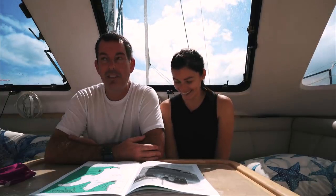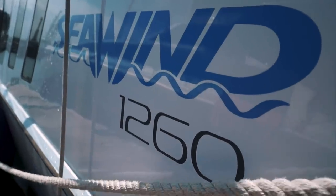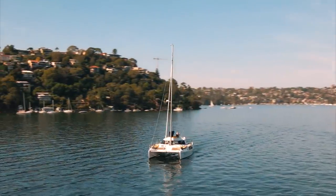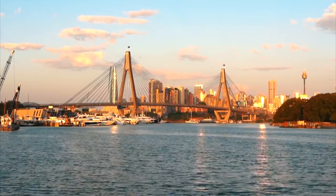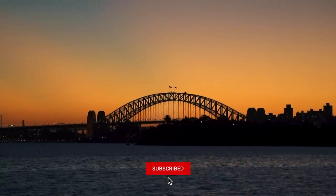As you can see, this is not Ruby Rose. This is our interim boat, our boat to take us through this season, and we are in Australia. For the next few weeks, for the next episodes, we are going to be sailing this boat up the New South Wales coast. For those of you not familiar with Australian geography, this is the centre of Sydney, and we will be going north and maybe even south to show you the beauty of this area.